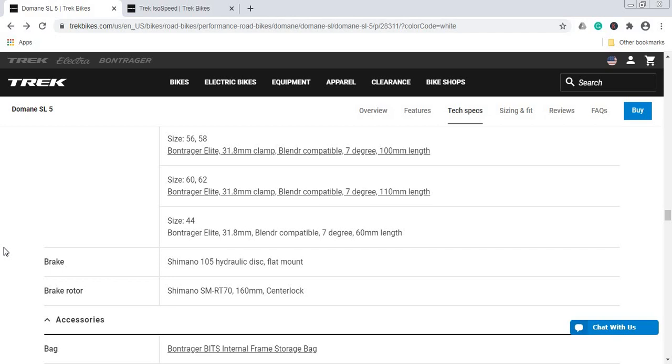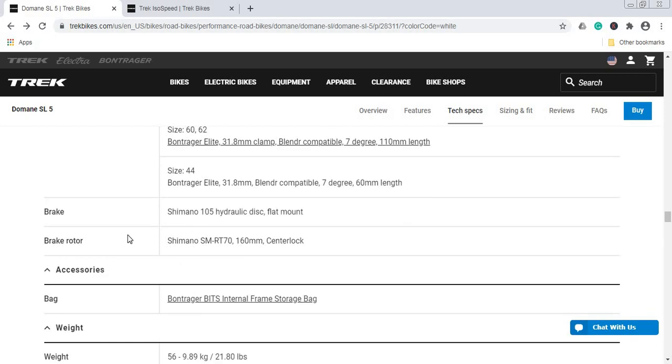In the future, once you destroy these braking rotors, I would advise you to move to a bit more quality parts from Shimano, which would probably be Shimano Ultegra level braking rotors, Shimano's RT800 braking rotors, again keeping 160mm.